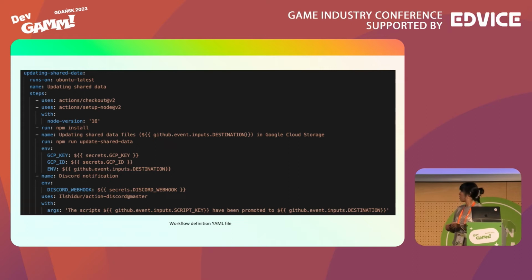So for those who haven't used GitHub Actions before, this is a simple example of a workflow definition. I call it a simple example, but we actually don't have anything more complicated than this in our actual work either, because it's really easy to set up. So this is the workflow to update the shared data used in our game.